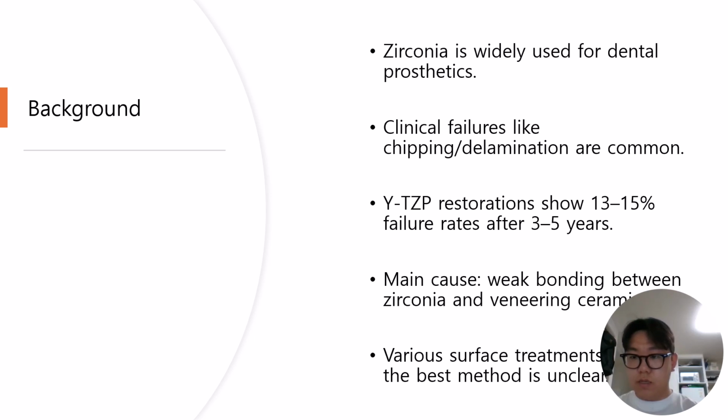Zirconia is commonly used as a core material in dental prosthetics because it has excellent aesthetics, strength, and biocompatibility. However, in clinical settings, failures such as chipping or delamination of veneering ceramics often occur. In particular, for zirconia restorations using Y-TZP, yttria-stabilized tetragonal zirconia polycrystal, the failure rate was reported as 13% after 3 years and 15% after 5 years. These failures are mainly due to weak bonding between the zirconia and the veneering ceramic.